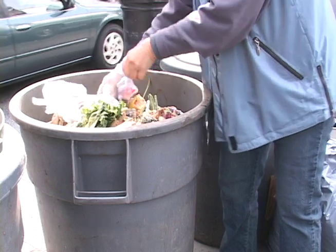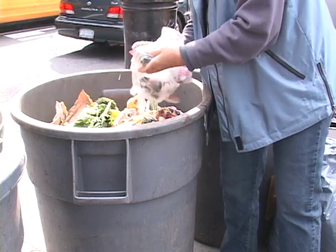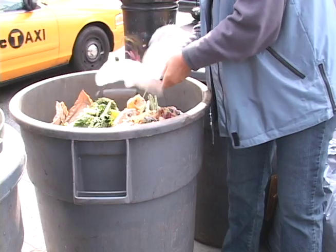In a city that can be very dirty, this is dirt that's making it just a little more green. Geneva Sansadowitz, New York City News Service.